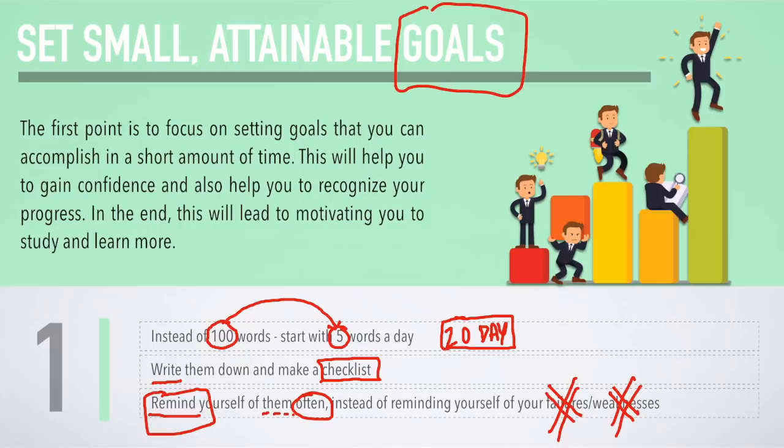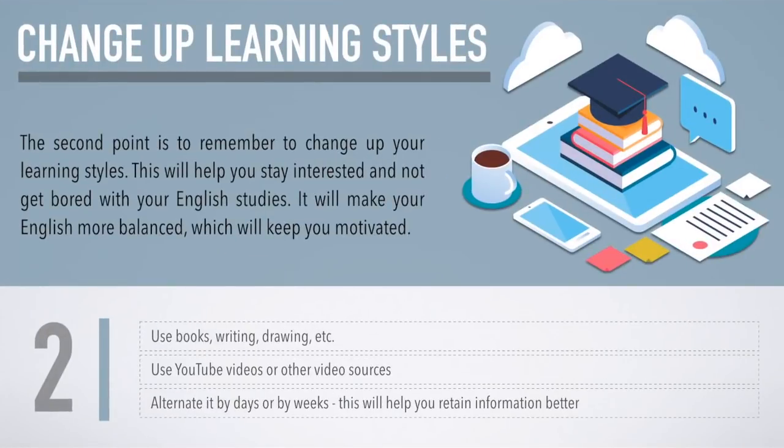All right, now let's keep moving. Number 2, change up learning styles. This is very important. You see, this will help you stay interested and not get bored with your English studies. It will make your English more balanced, which will keep you motivated.